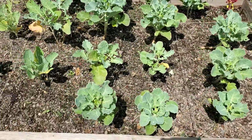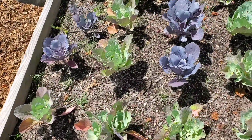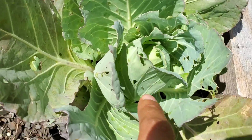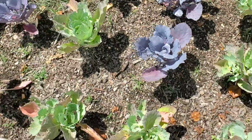So these are the broccoli and cauliflowers and the cabbages. Some of the cabbages are doing really amazing. Like this one, it is phenomenal. This one is really good. This one is really good as well. So we're just waiting.